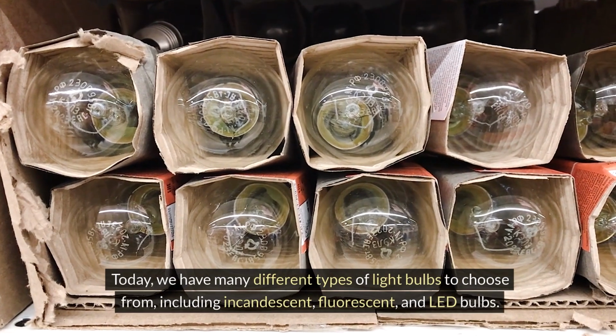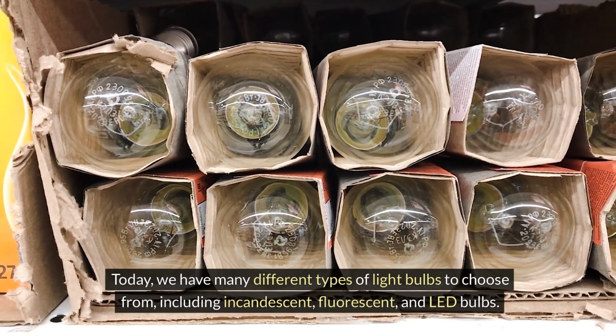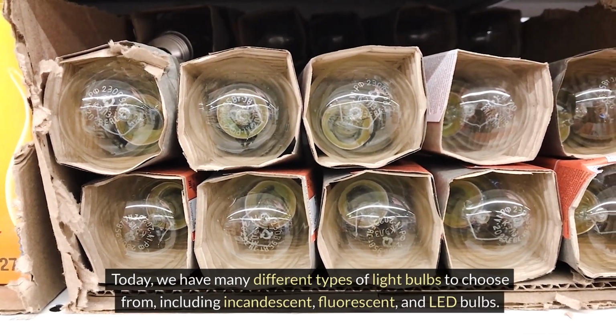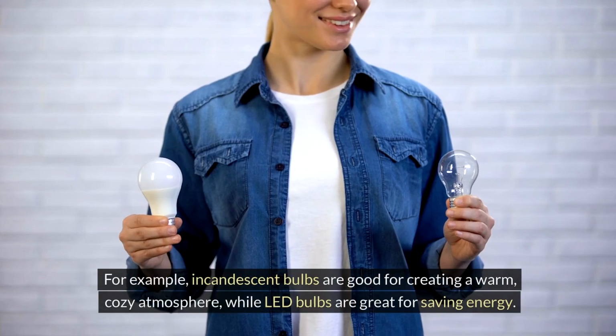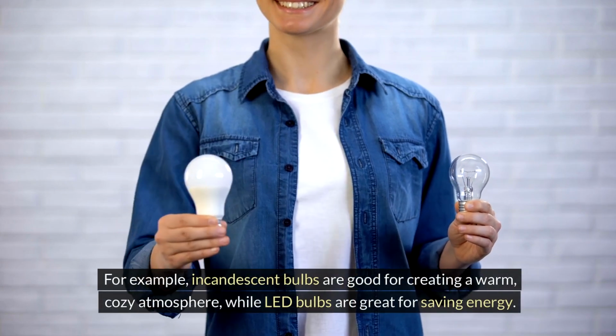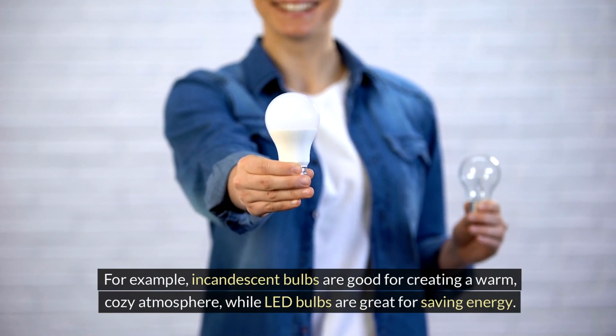Today, we have many different types of light bulbs to choose from, including incandescent, fluorescent, and LED bulbs. Each type of bulb has its own advantages and uses. For example, incandescent bulbs are good for creating a warm, cozy atmosphere, while LED bulbs are great for saving energy.